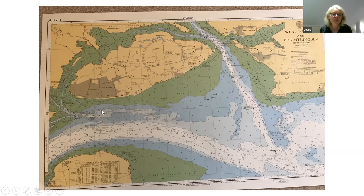So port to left and starboard to right as you're going up river into port. And now it's really important here, even if you're in a little boat, that you know where this channel is and you stick to this channel.